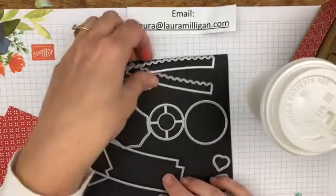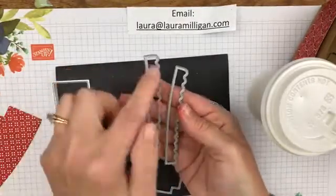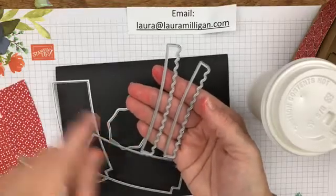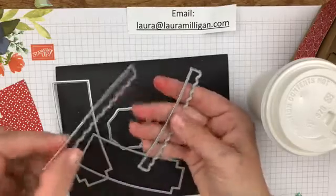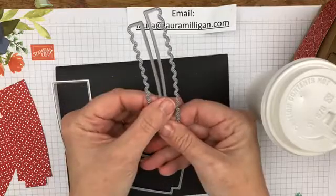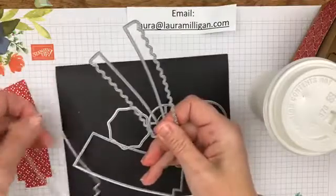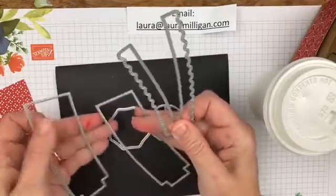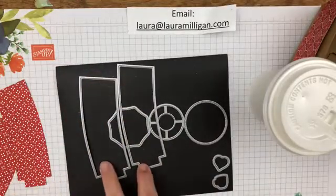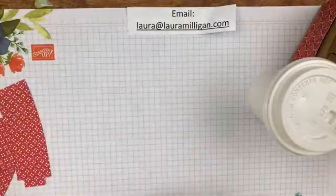And then I also used these. And there are 2 of these. This is going to create a little scalloped edge for going around these bands. You notice that they are 2 different sizes. One is for the top and one is for the bottom. So you will need 2 of each of these to create the wrap for your coffee cup, and then you'll need 2 of these as well. This is nice because there are 2 included, so those you can run through one time and you'll have all the pieces that you need. So I'm going to set those aside.